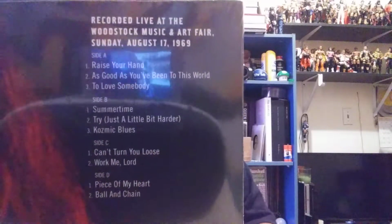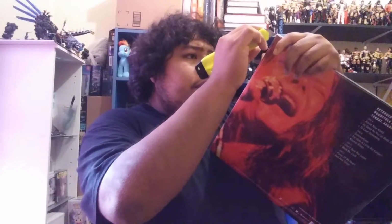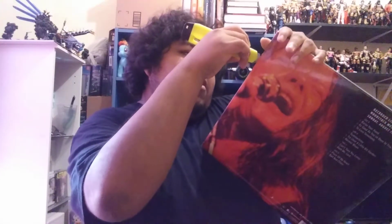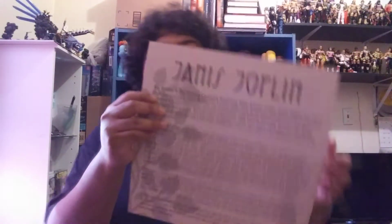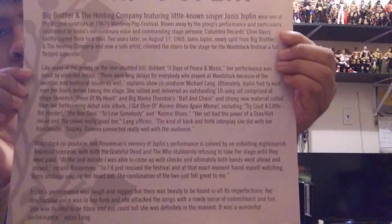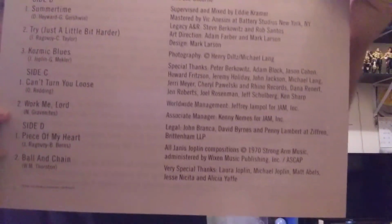And there's the black. I'll show it to you later. First, let me open this. Like I said, it's sealed. Maybe there's something. I think there's something inside, like a little note, similar to the Santana one. And there is. So just like the Santana one, there's like a little essay. There's a track listing, credits, everything like that.